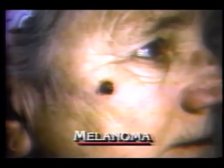We have an easy way, though, to remember how to check yourself for this particular kind of cancer, and that's called the ABCD rule. A stands for asymmetry. In other words, if you drew a line right through there, you'd see that one side doesn't look like the other, and that means it's asymmetrical.